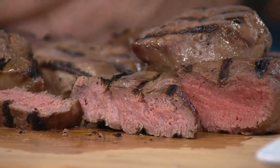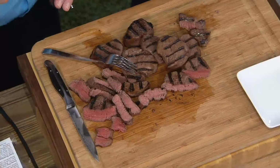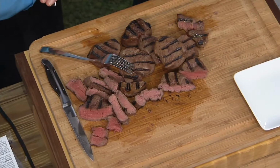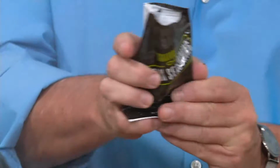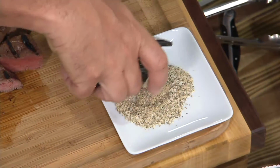Why serve the same old this 4th of July? Treat your guests to the best from Rastelli's Black Angus Filet Mignon Medallions. And you guys have a seasoning that is phenomenal that comes with these. We do. We've got kind of a family secret seasoning for our steaks and our chops. So this comes with every single box. And you'll see this is just an old family recipe.